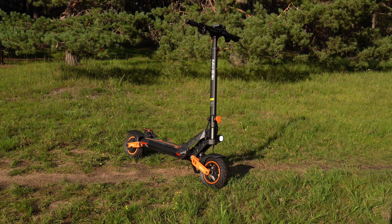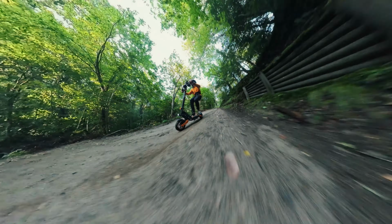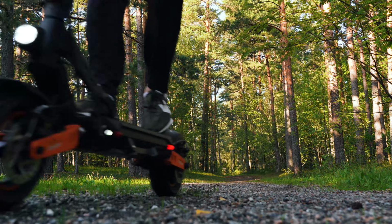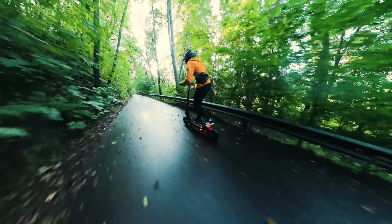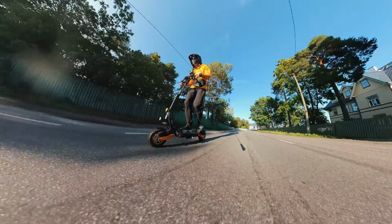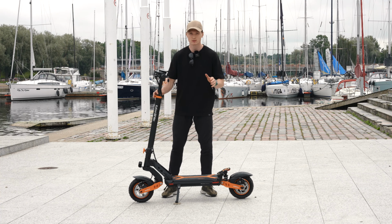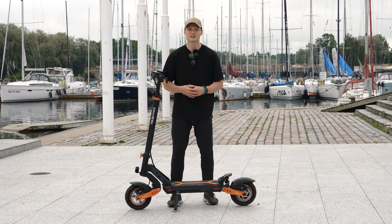As you can already tell from the title, our focus today is on the Kugoo Kirin G2 Max. Kugoo itself is a well-known brand. You can see many people riding their scooters on the streets. So we were curious about what makes it so special. But as with any product, we will also discuss its drawbacks. Let's go!